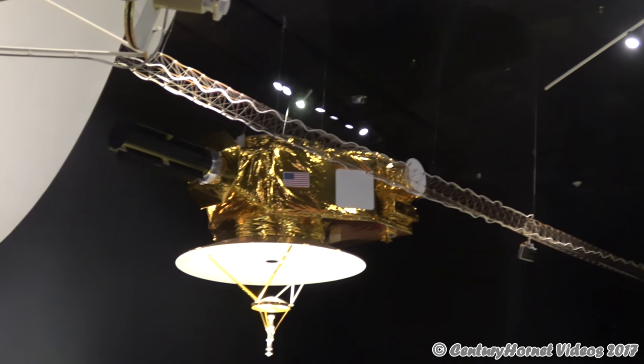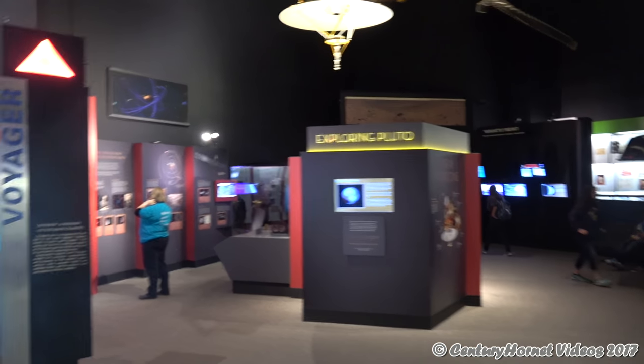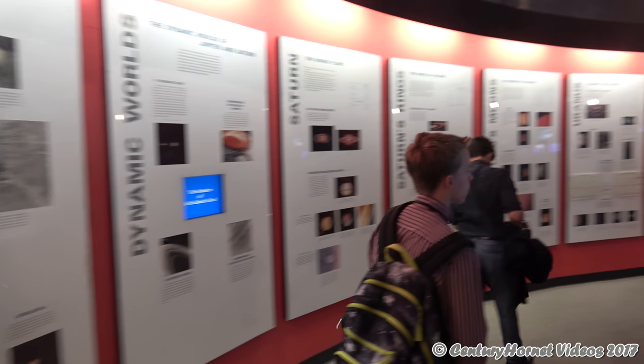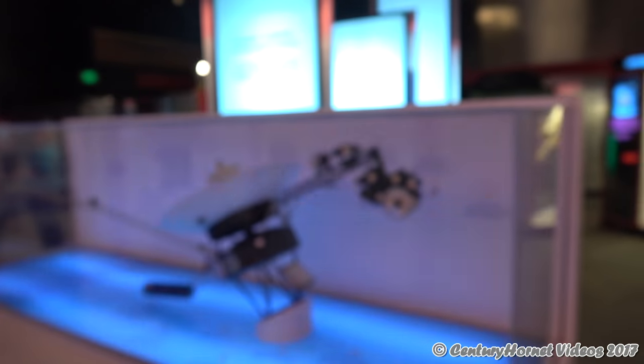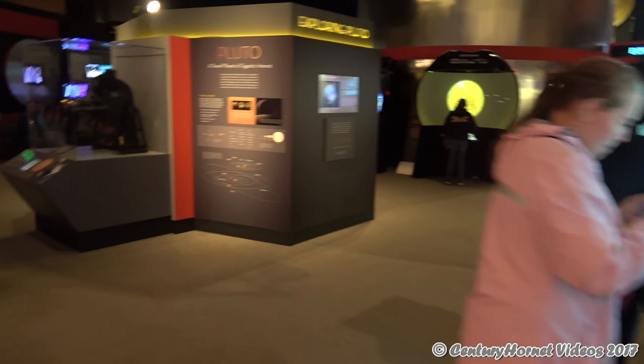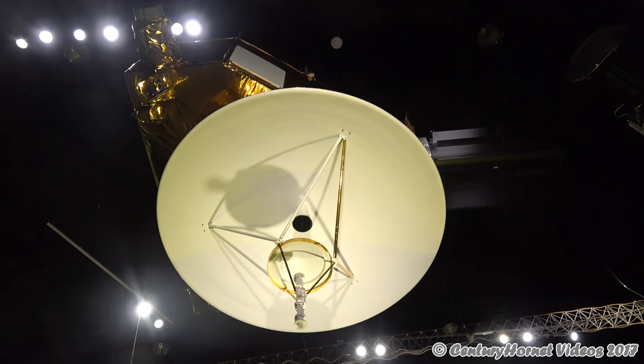I don't know what that is. Somebody's gonna tell me that later on. Exploring Pluto. And there is the planets. There's Voyager. Voyager 1 and Voyager 2. What the heck am I looking at here? That one. Ultra Rosetta? It's a Rosetta. Oh, wow. Ooh.